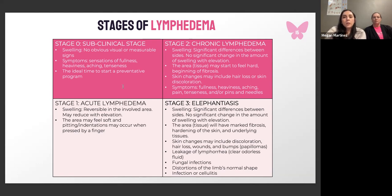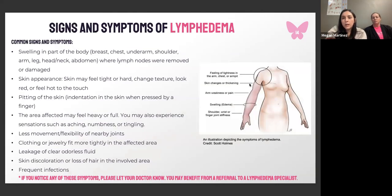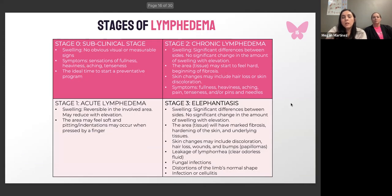Stage two is chronic lymphedema. So you'll start to see those significant differences between sides, kind of like this picture here. You can see that her right arm is visibly different than her left. You can see that the tissue may start to feel hard in the beginning of fibrosis, and that's because that fluid isn't moving and it's kind of staying stuck in that one area. You'll start to notice the skin changes. Symptoms kind of stay the same throughout this: the fullness, heaviness, aching pain, tenseness, and pins or needles.